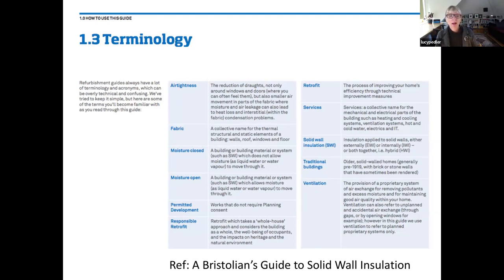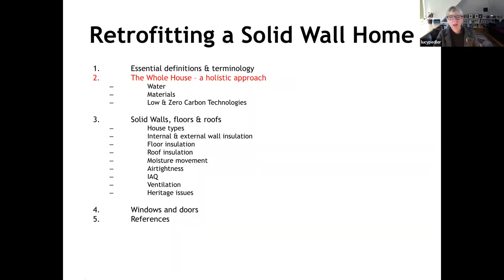But when we talk about terminology, I know a lot of you aren't construction professionals on this call, and some of the jargon is really quite off-putting. And they put it in very clear English here about what the main issues are, for example, airtightness, what fabric means, moisture closed, moisture open. So I would encourage you to have a look at that. And as I say, there's a link at the end of this presentation.